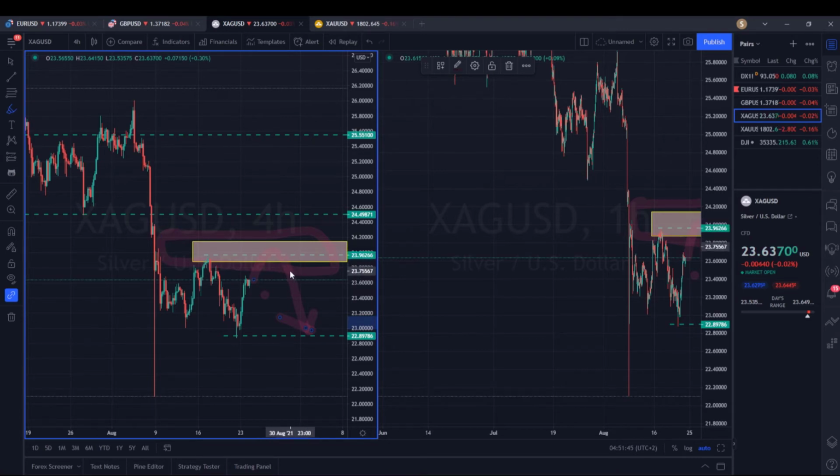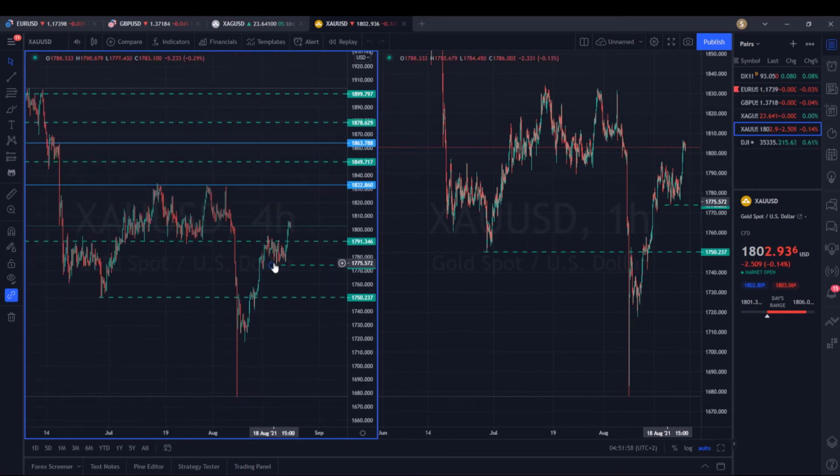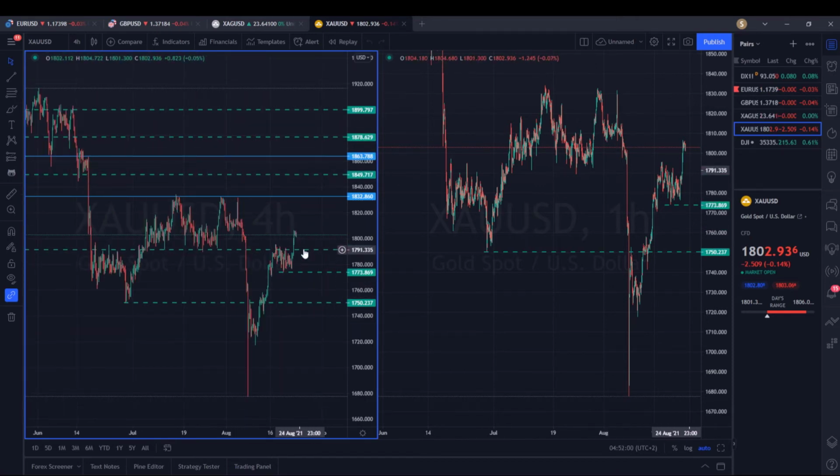That's it for the bearish scenario. On the other hand, if this resistance level is broken to the upside, I think the pair might continue going upwards to reach 24.15.